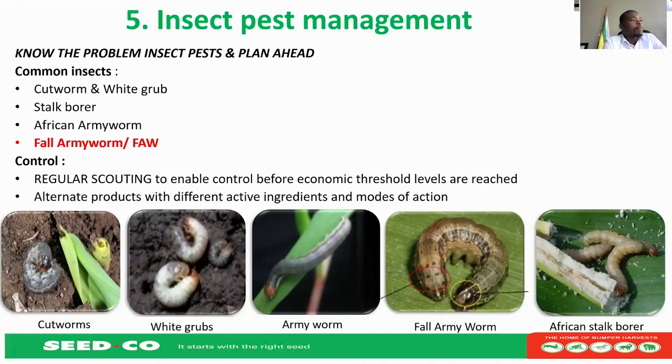Fall armyworm is a pest of economic importance. No one really wants a cob that is devoured by fall armyworm. It's very attractive to have a fall armyworm damage-free cob. This will sell more to our customers because the customer is king. That's our end goal. We need to make sure that the customer is happy. So whatever we're doing, let's control all these pests such that they don't eat into our final yield, the cobs that we intend to have.